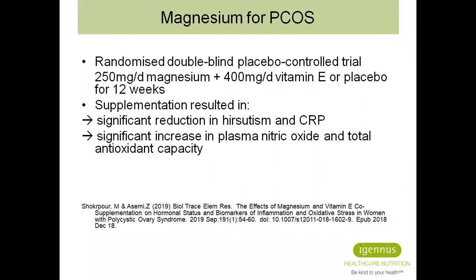In another study, magnesium and vitamin E were given to women with polycystic ovary syndrome, looking at hormonal status and biomarkers of inflammation and oxidative stress. Women were given magnesium and vitamin E or placebo for 12 weeks. And those who received the magnesium had a significant reduction in hirsutism, so that's unwanted facial hair, and CRP, a biomarker of inflammation, and a significant increase in plasma nitric oxide and total antioxidant capacity.